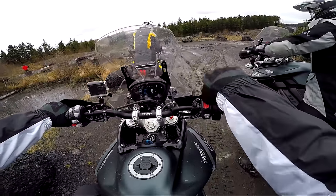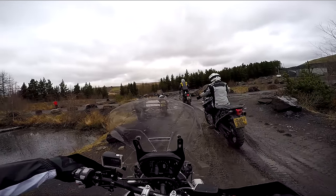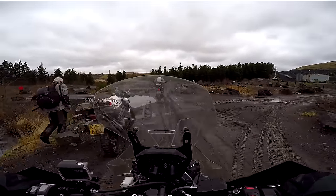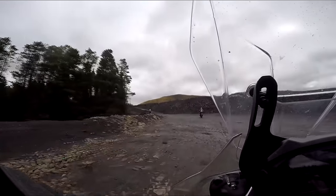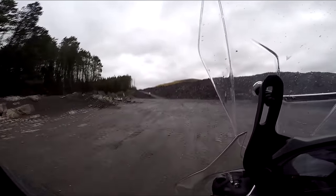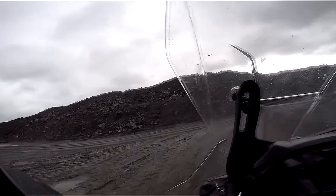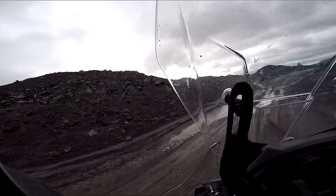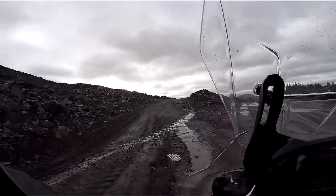TFT. It's nice to have a TFT where you can actually see the rev counter. That's my biggest criticism of TFTs, getting to see the rev counter properly. And they have sorted that on the Triumph. I mean, look at the facilities here. A whole quarry to play in, basically. It does look a bit slippy and a bit nasty at the moment, but I think that's due to the weather. This place doesn't open for another month, so the weather's going to dry out.